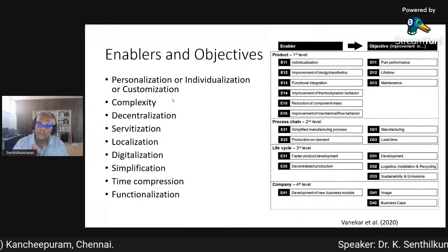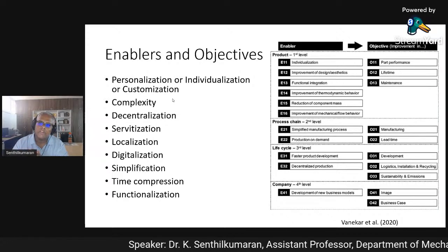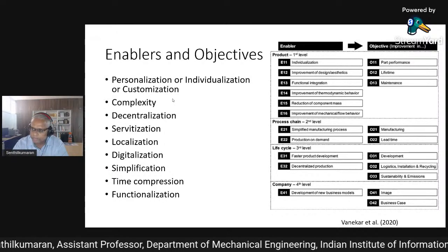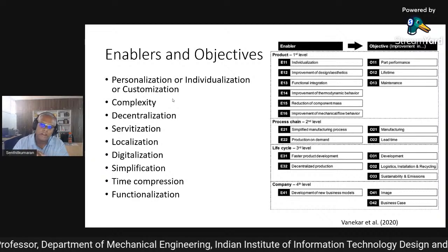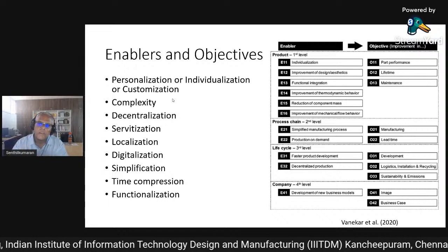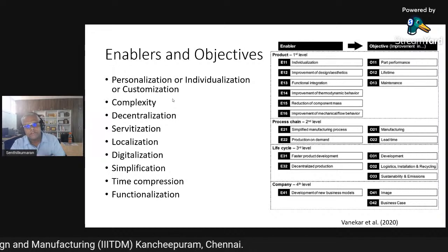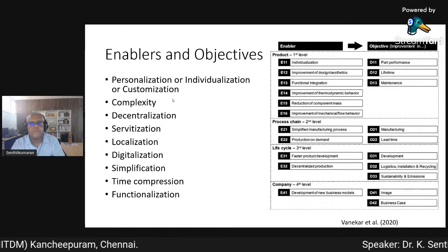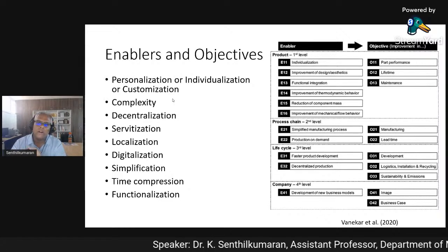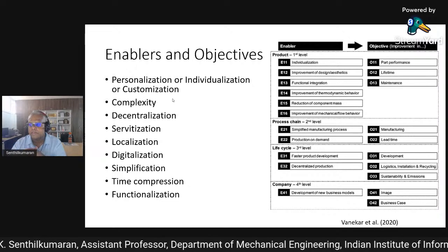So the degree of design freedom now is much more than in the conventional manufacturing process, just because you are using the divide and conquer principle. Since you are taking a 3D model and dividing it into a number of layers, you are able to achieve this degree of design freedom. You convert a very complex 3D object into small, less complex 2D layers, which you produce one at a time in the third dimension. That is how you are able to attack the complexity problem.